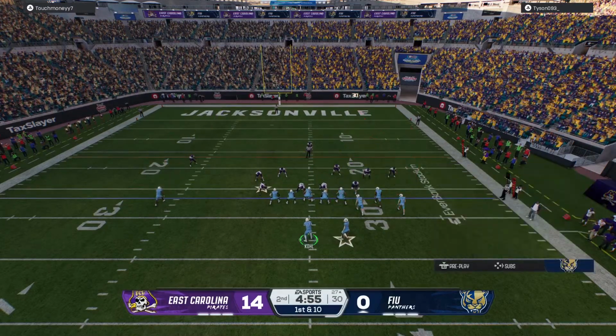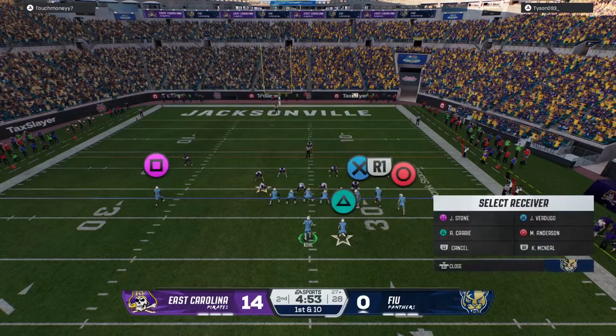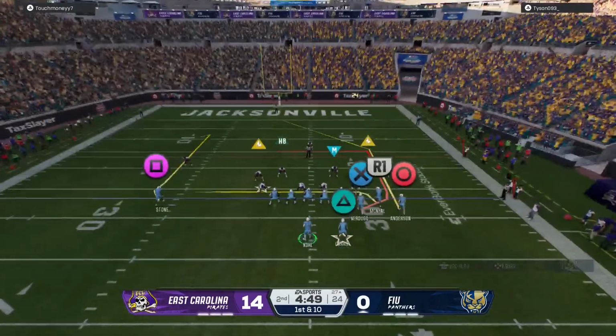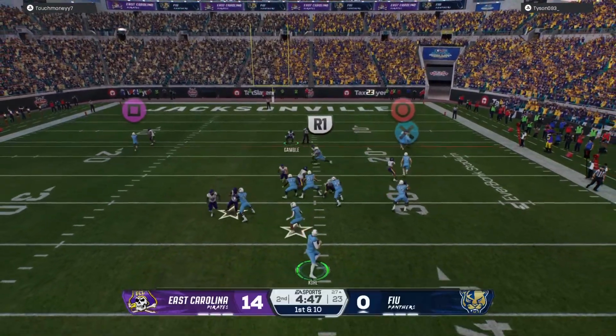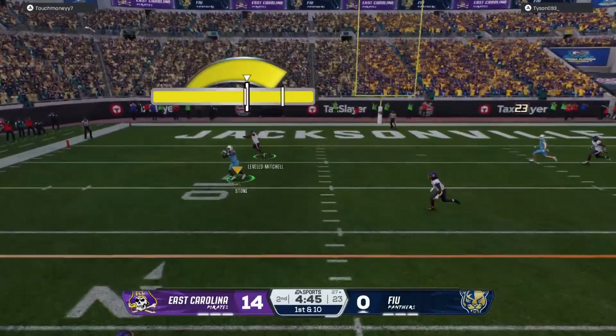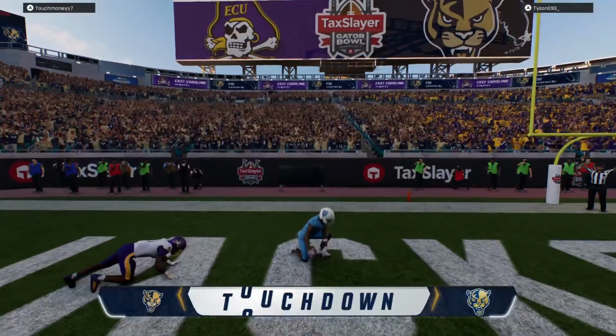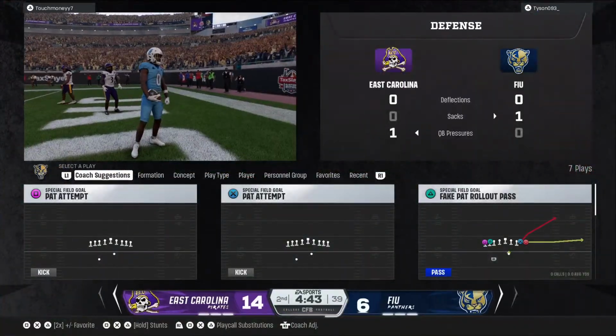1st and 10. And it's on third downs like this, if you want to attack the middle of the field, you got to look for the tight end. Really nice route. Great job looking that football in. You can tell this quarterback really has a lot of confidence. And he motors into the end zone. Touchdown, Panthers!